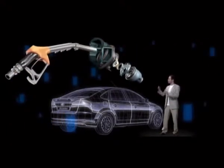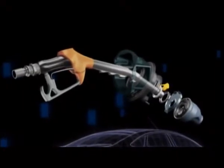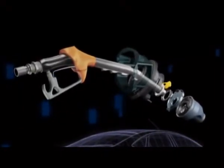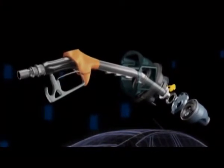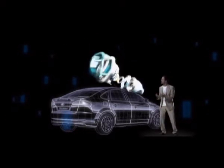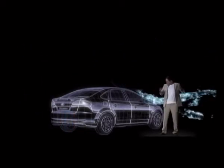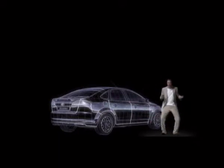Now, with Ford's capless refueling system, the car does the checking for you. Not only have they made the opening of the fuel cap easier, but the fuel hole has now the intelligent design to know which nozzle to accept and which one to reject. Magic!